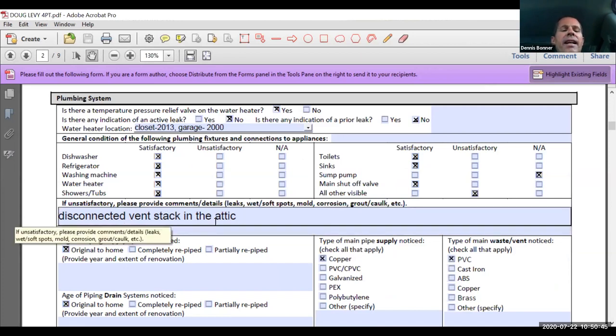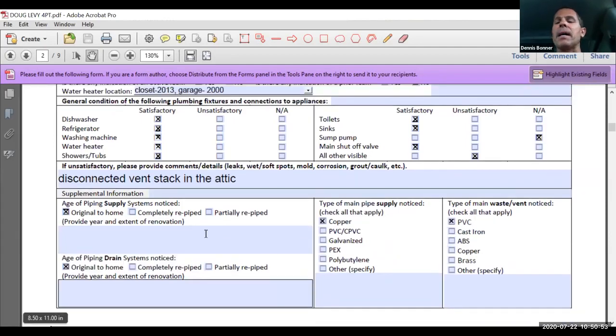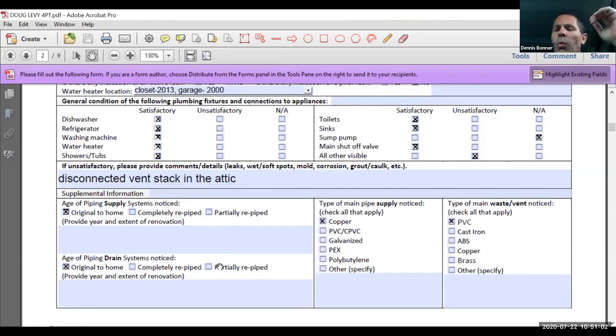So in this case, he had a disconnected vent stack in the attic. And I'll show a picture of that. In the plumbing system, it asks about the age of the piping, supply, and the drain. Asked if it was original, completely repiped, or partially repiped. So this is where your permit history search will come into effect. Sometimes you have to estimate or do a little investigation with your client.